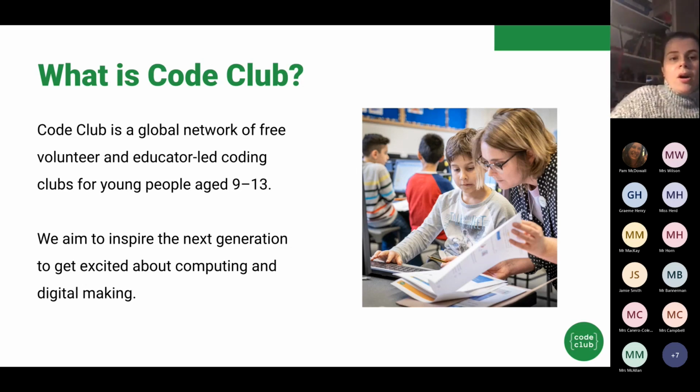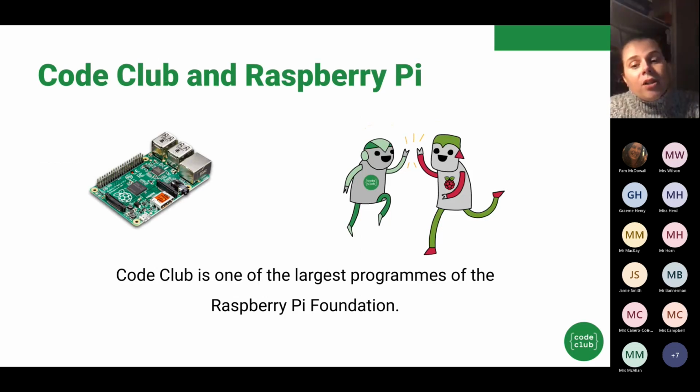So we are part of the Raspberry Pi Foundation. Code Club is one of the largest programs in the foundation. Raspberry Pi, if you don't know what that is, is the little microcomputer you can see on the left-hand side of your screen. It's about the size of a credit card, and it's essentially a computer for about £35.